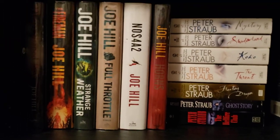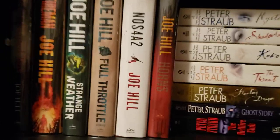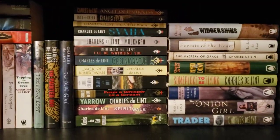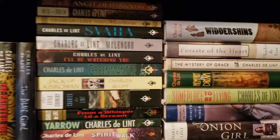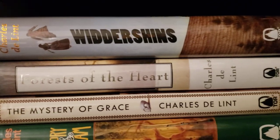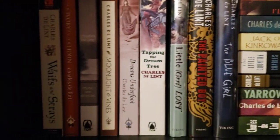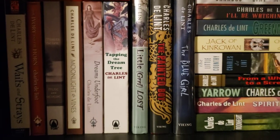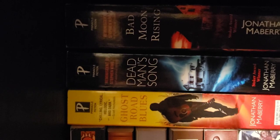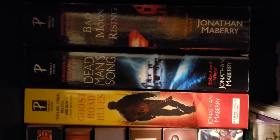My horror stuff. Peter Straub, Joe Hill, and then my Charles de Lint collection. Another one of my great friends in the business. If you haven't read Charles de Lint, start getting his stuff. He does some great, great supernatural thrillers. And then, of course, Jonathan Maberry. His Ghost Road Blues trilogy of horror books.